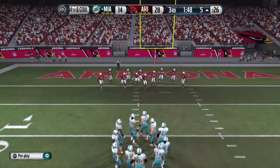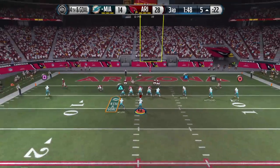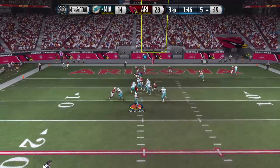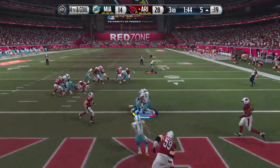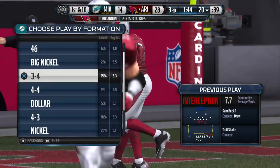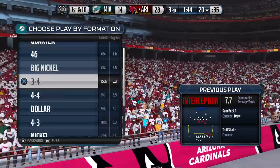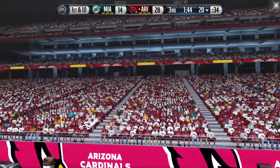Needing 5 to move the chains. Offense lines up here. From the gun, Newton. Pass is intercepted. They bring him to the turf. You got to stay aggressive on the defensive side. That time the defense did. Even though the offense was going in to score, they come up with a big play, and they get the interception inside their own 20-yard line.